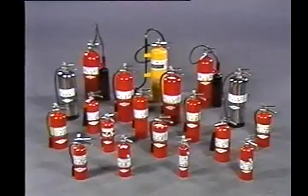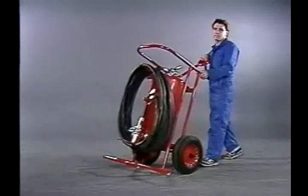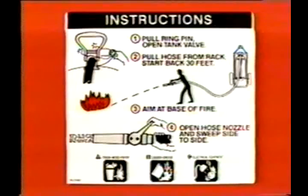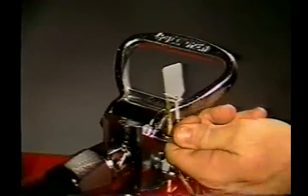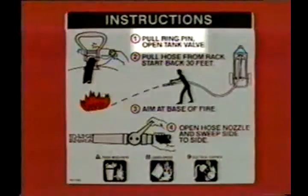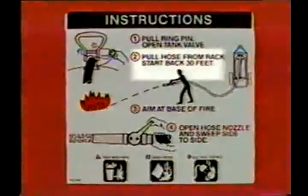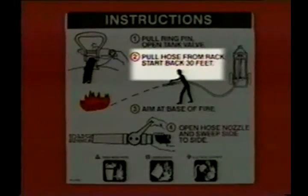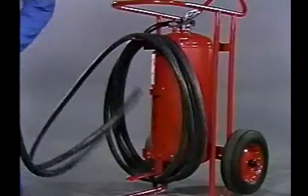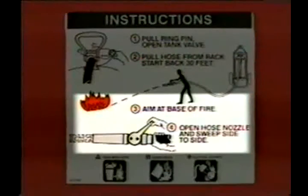Employee training greatly improves the performance and effectiveness of fire extinguishers. First, place the extinguisher in the upright standing position. The operating procedures are depicted on the instruction plate. Pull ring pin. Open tank valve. Pull hose from rack. Start back 30 feet. This distance varies with size of extinguisher. Aim at base of fire. Open hose nozzle. Sweep side to side.